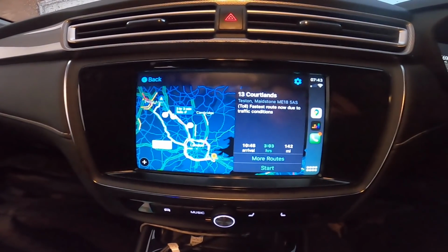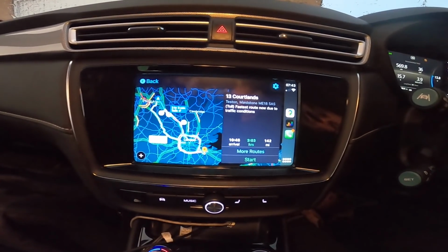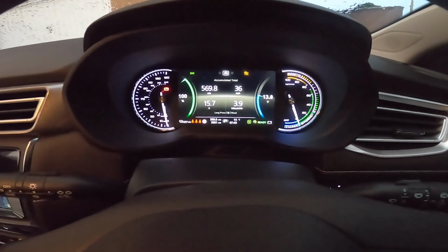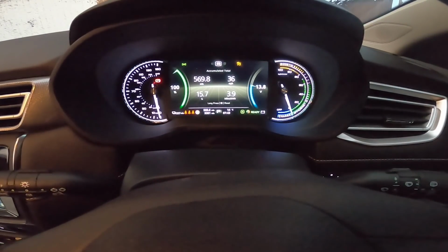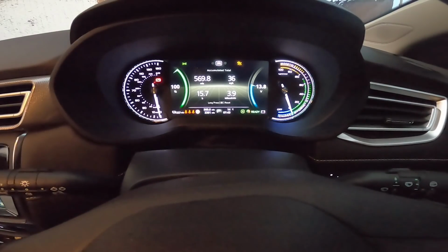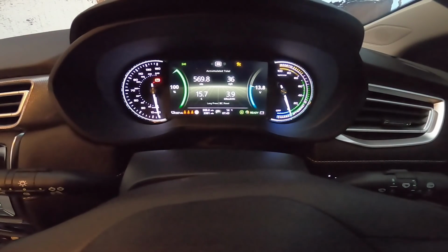Morning folks, and welcome to another very miserable day. It's raining really heavily, so not perfect conditions for me. I'll just show you there where I'm off to now. 142 miles, 3 hours and 3 minutes, and yet again there's an accident, because there always is. If we look how far we've travelled, 569.8 miles, 3.9 miles per kilowatt hour. So yeah, it's doing a good heavy week, and today's going to be no different.